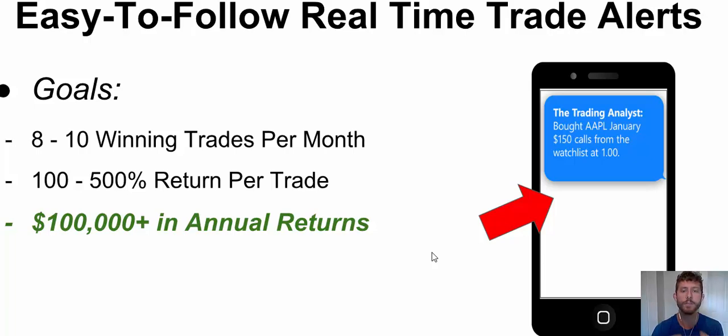And the goals here for these easy-to-follow real-time trade alerts are about 8 to 10 winning trades per month. This month we have well over 10 winning trades. We've seen a lot of volatility, so we saw a lot of opportunity to trade. And sometimes maybe next month we're not going to see as many opportunities, so we'll scale it back and we won't trade as much. We focus on quality, not quantity, and that's how you grow your account consistently month after month, year after year.